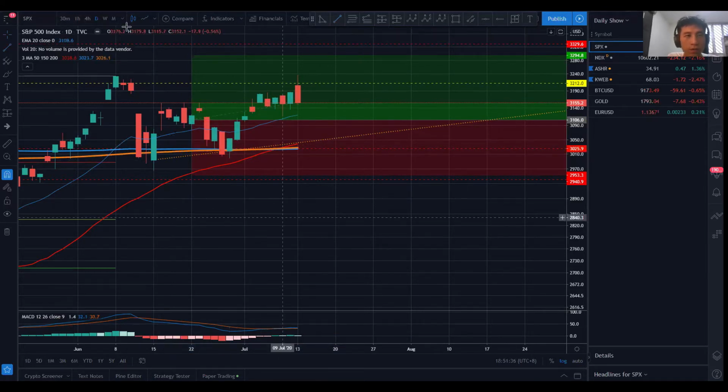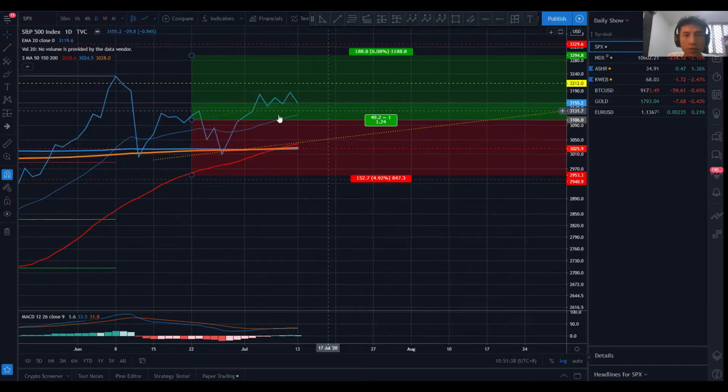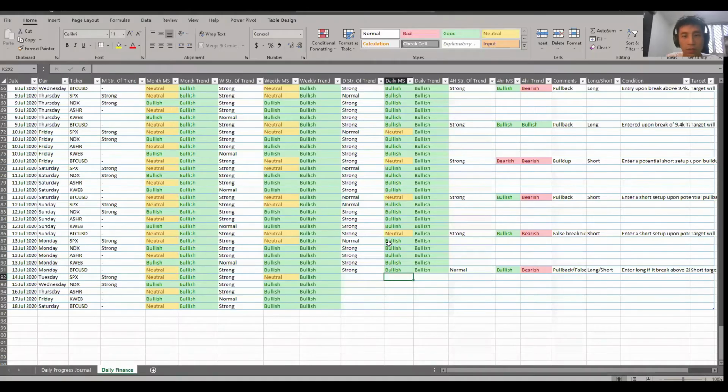Okay, but in terms of market structure, what I see here is a high, a higher high, a low, and a higher low. So this candle, even though it is close, could be a form of lower low, or it could even be considered a higher high. So that is yet to be determined. In the meantime, what I am sure of is this is definitely a higher high and higher low. So bullish market structure still remains, and the daily trend line remains bullish.